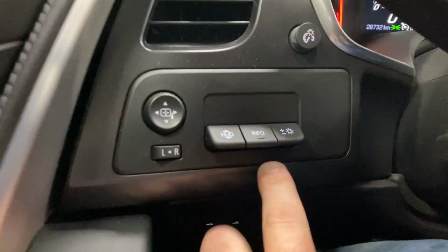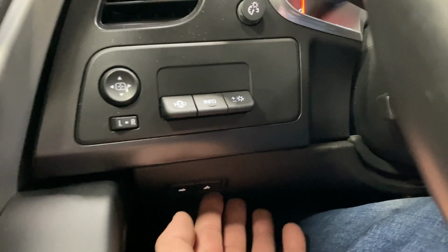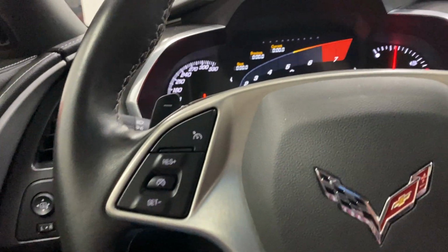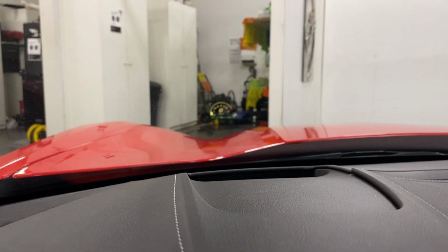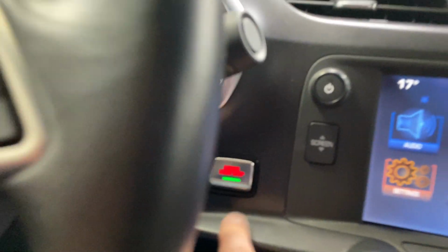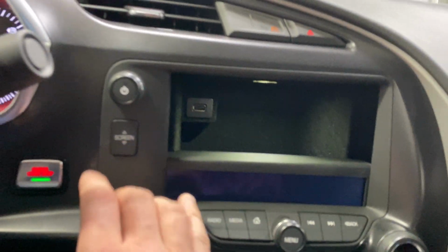To my left here, we've got our heads-up display controls, power mirror controls, trunk release, and motion alarm on and off. We've got our power tilt and telescopic steering wheel there. And I'll go ahead, I'll show you the heads-up display. There it is there on the windscreen. So that's great. Headlights back on, and we'll move to this side. So we've got our push button start here for the engine. We've got behind screen storage with a USB.